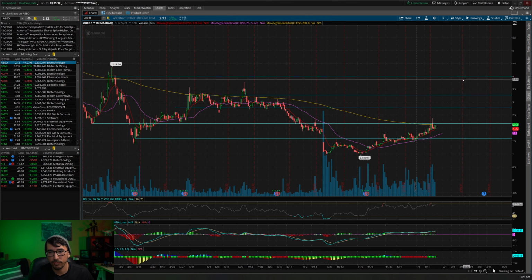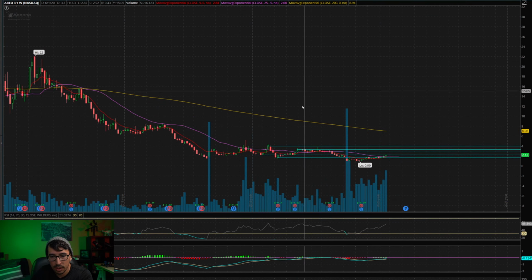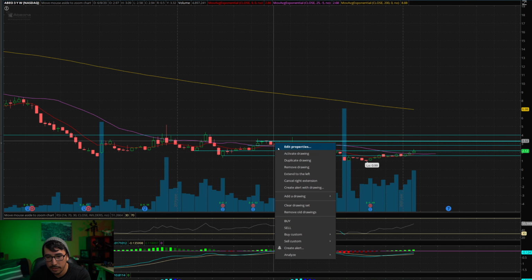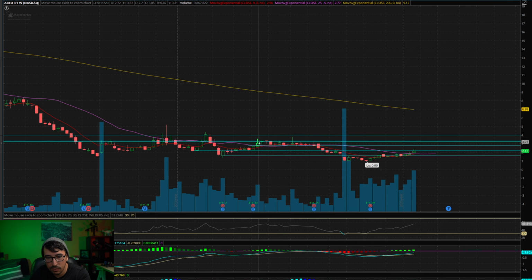I like that. Let's go out to the weekly. Draw some lines. See, the $4 lines up nicely with this resistance that was over here back in late 2019. So it is possible that it gets back up there. I like that. Extend that out. This resistance was a little more solid here around 3.24.